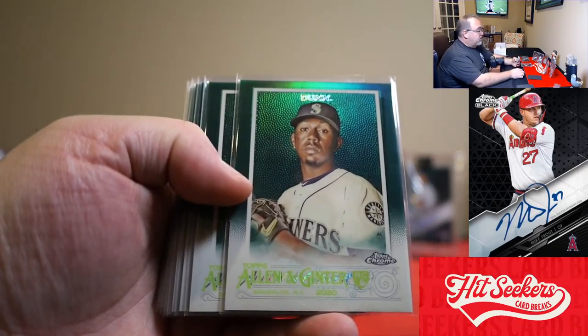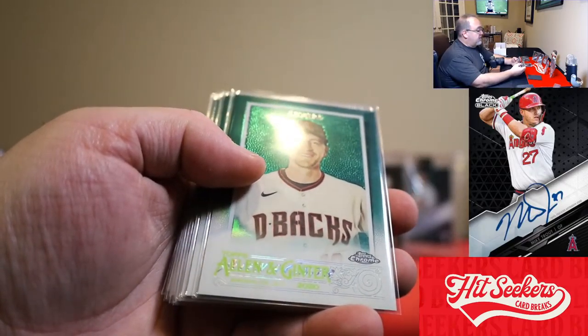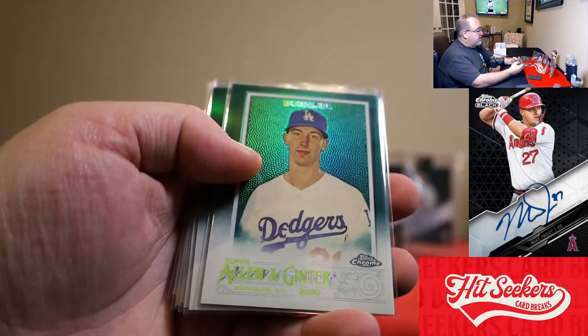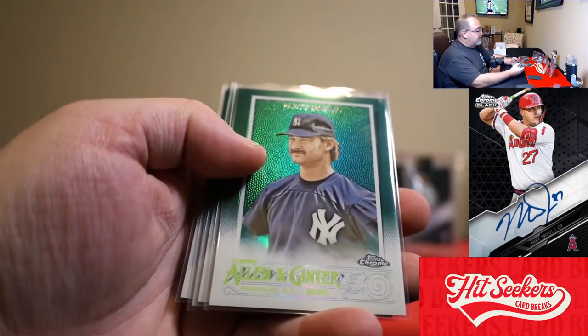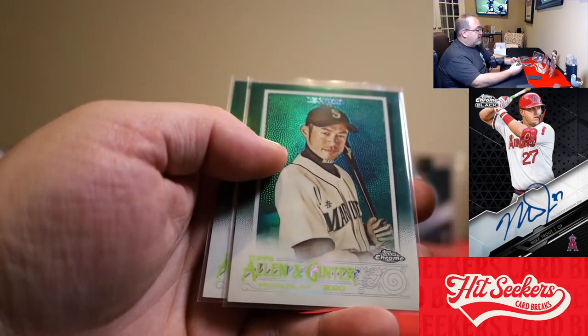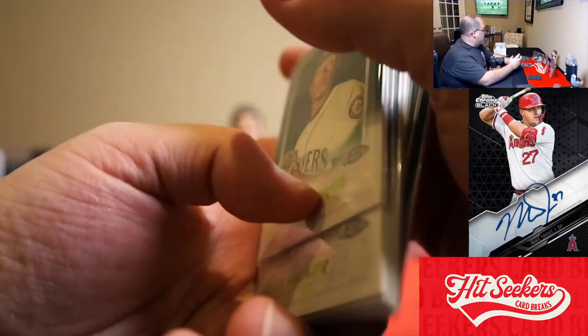Our greens were Dunn for the Mariners, Byrne for the non-team, Ahmed for the D-backs, Soler for the Royals, Walker Buehler for the Dodgers, Verdugo for the Red Sox, Donnie Baseball for the Yankees, Scherzer for the Nationals, Ichiro for the Mariners, and Bagwell for the Astros. Those were our greens.